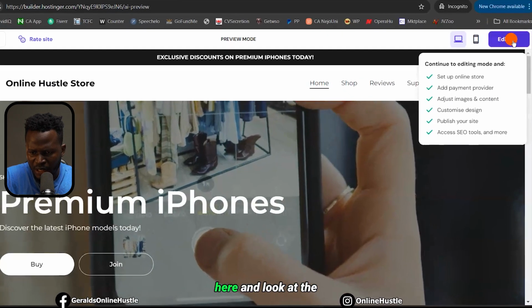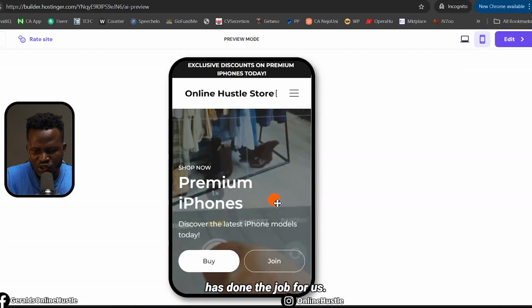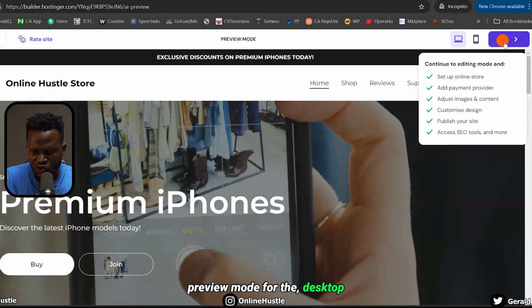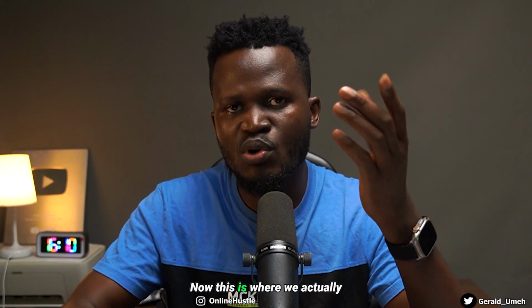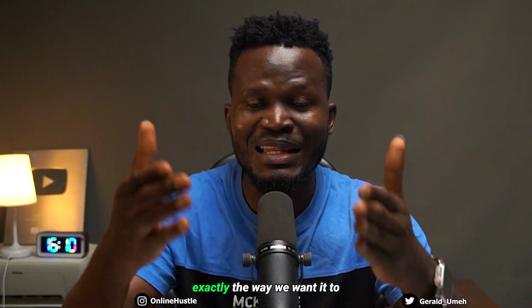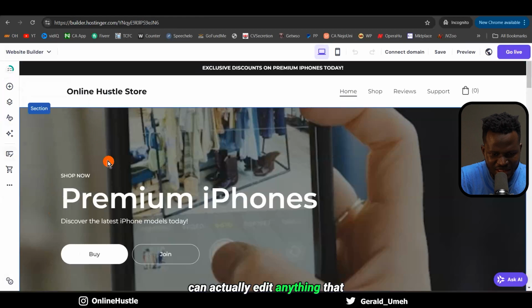So I'm going to come here and look at the mobile version, right? This is also mobile responsive, like we actually told it. It has done the job for us. So let's come back to our preview mode for the desktop version and hit on edit. Now this is where we actually edit everything with our own text to actually make it look exactly the way we want it to look. And it's going to bring us to this interface so we can actually edit anything that is on this screen right now.